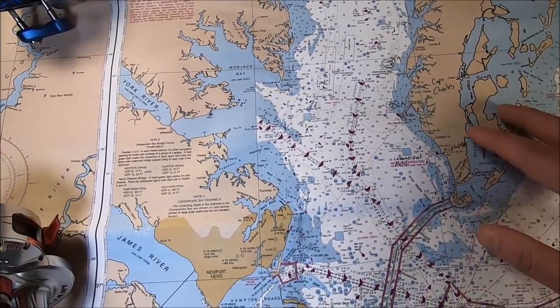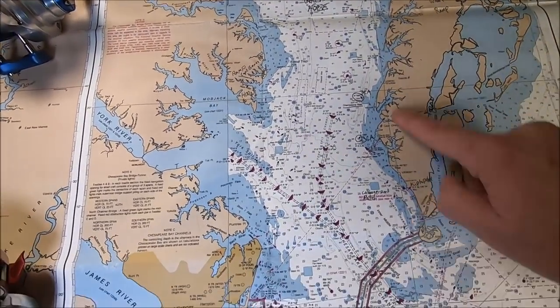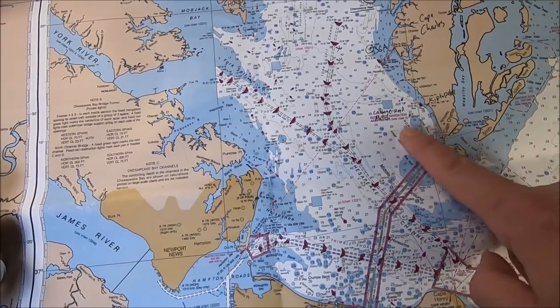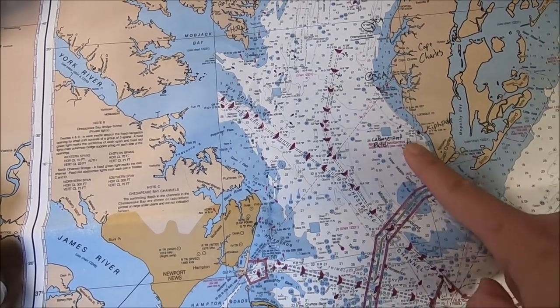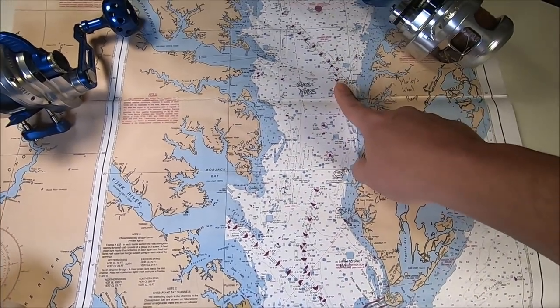So what happens is I'll launch anywhere up in here. I mean, it could be anywhere, depending. 10, 12, 14 years ago, we would launch down here and we wouldn't leave this area. I haven't fished in this area in, my God, probably 10 years or so, because the fish have just been moving up further and further. Our winters have been warmer.